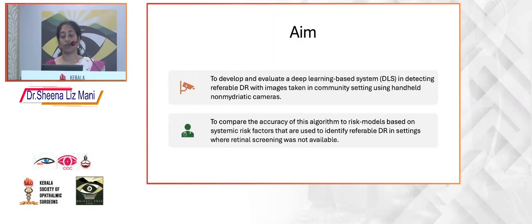In the second paper, the aim was again to develop a system to grade or point out referable DR. So which of these patients need to go to the hospital, which of these eyes need further treatment. That is, to identify referable DR, and then to compare the accuracy of this to risk-based models. What do I mean by a risk model? You identify all the risk factors, and you know that such and such patient is highly likely to have VTDR, versus just fundus screening. Which is better, or are both equal, was the aim of the study.